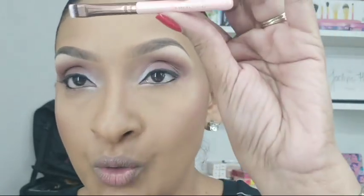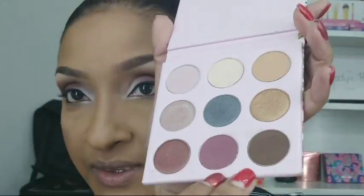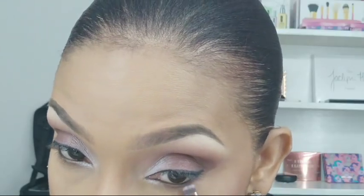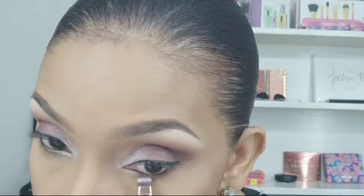Oh, yeah. So, last brush that I haven't tried yet is the Luxie 221T, and you see it's a sort of flat brush, and I'm going to use that to smoke out my waterline. Well, as much as you can smoke it out. I'm going to go in first with this shade here in the middle, and I'm going to run that right along the waterline, sorry, the lower lash line.